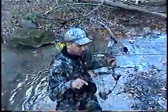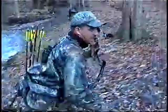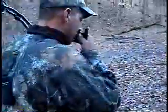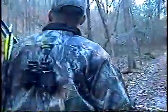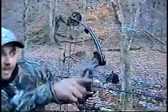This is the last place we've seen him cross. Right here. And I think, yeah, he's got tracks going up here. I don't see any blood though. There he is, there he is.